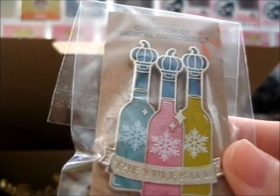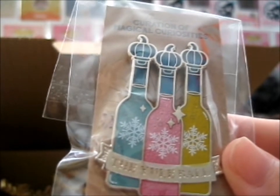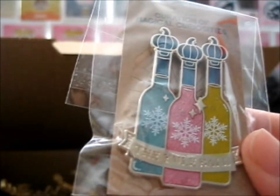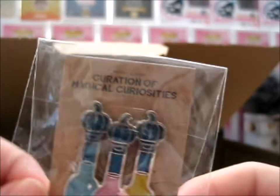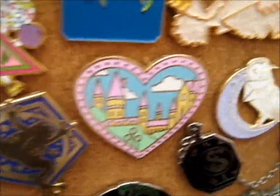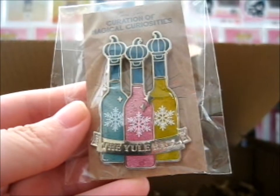This pin was designed by Amelia_B23 and myself. She makes wonderful magical pins. Ooh, I wanna check her out. I love pins, considering I have 3 of her pins down here. And there. Staff, frog, and castle. Okay, so that is that one.